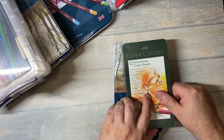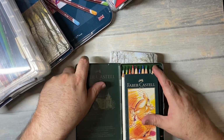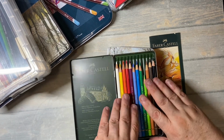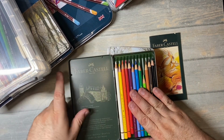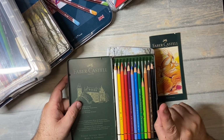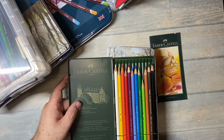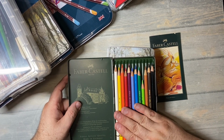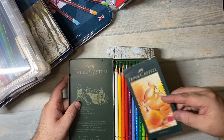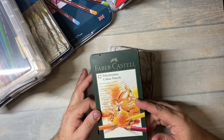This is the first and only set of Faber-Castell Polychromos that I bought. You can see I have used them, and I love these pencils. The only thing that's keeping me from buying more is their cost. Sometimes you can find them on sale on Amazon, but yeah, I really like these pencils, so I'm gonna keep this little 12 set. It's also a nice little 12 set you can take with you on the go.